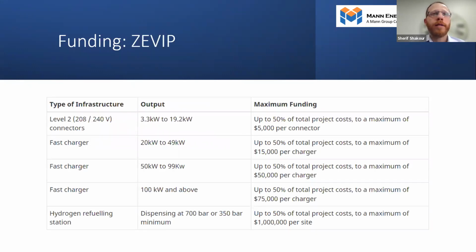So how the funding works for level 2 chargers that are in the 3.3 to 19.2 kilowatt range: the funding is for up to 50% of the total project cost and up to $5,000 per single connector or charger. For fast chargers that are in the range of 20 kilowatt to 49 kilowatt, it's also 50%. Funding is 50% of the total project, and a maximum of $15,000 per charger.